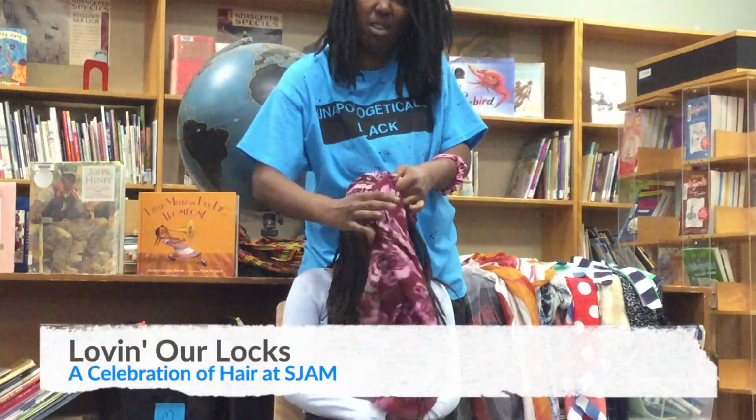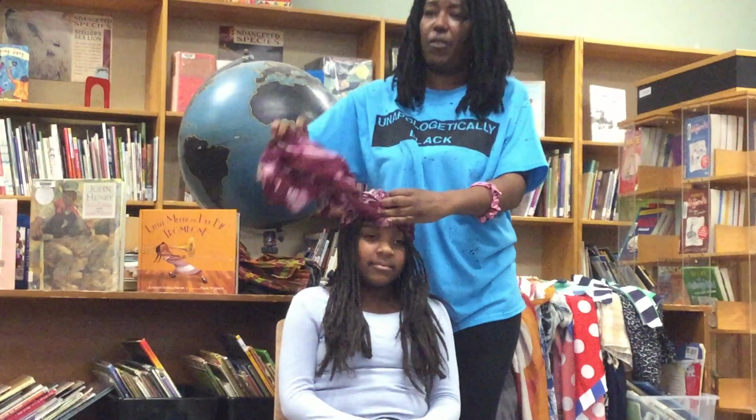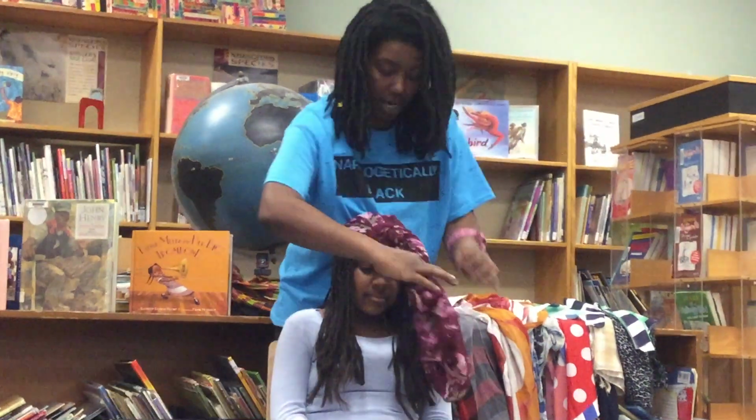Twist this part around and around. Looks like... Or you cannot twist it. If you want the bun big and poofy, you don't have to twist it. It depends on your own style.